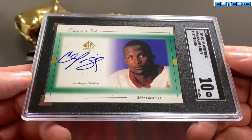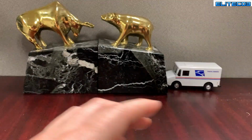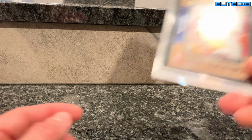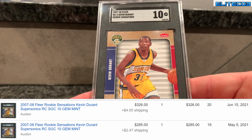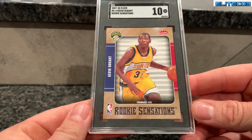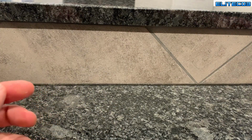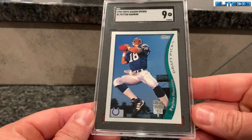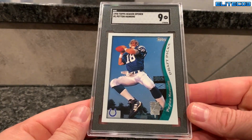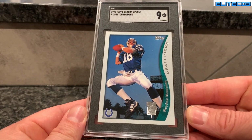Players Inc. Champ Bailey in a 10. This is a cool Hall of Fame Players Inc. auto of Champ Bailey. So, continuing. Next up, it's a Rookie Sensations Durant. Clean copy. Pre-grade 9.5 to 10. '98 Topps Season Opener Manning. Nice looking card. Looks pretty cool with the black matted background on that one.